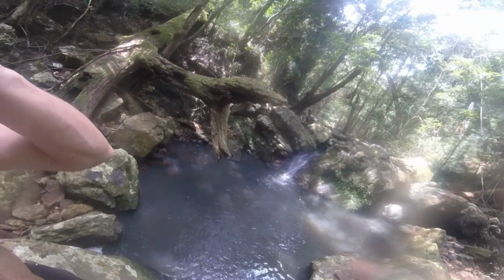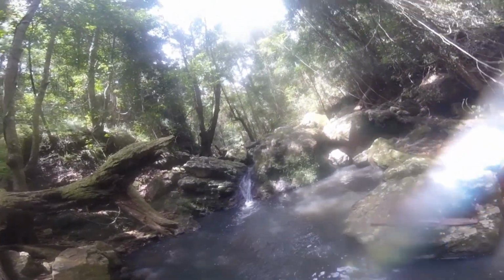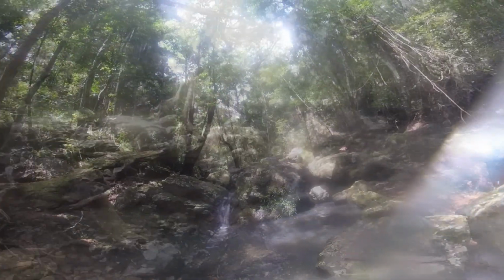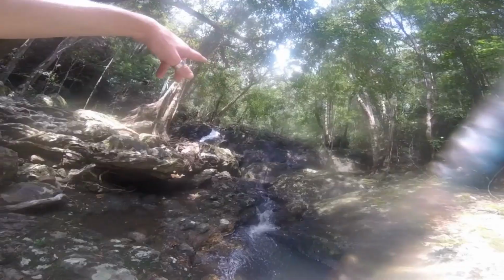There's one here, we've got another one coming up. It wasn't as flat as I thought. Well, probably not far, 500 metres maybe. Find our track. There we are, next cascade bit. Quite a nice slab of rock here.